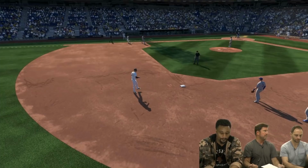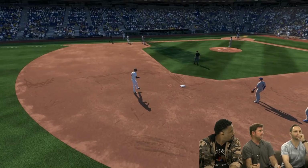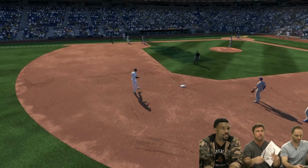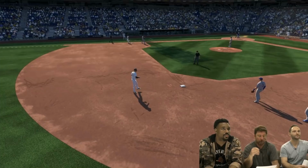If the catcher gets it and he has time to get back and step on home plate with bases loaded, all he has to do is hit X. He'll turn around, run back, step on, and throw to first. That's huge. Or throw wherever you want, actually.